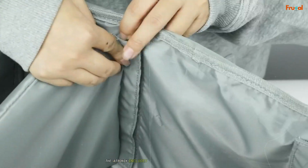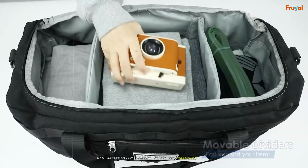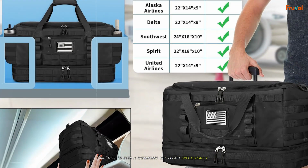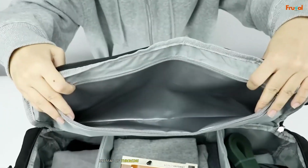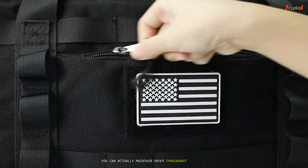The ETRONIK includes a separate shoe compartment with an innovative vertical design that maximizes space efficiency, and there's even a waterproof wet pocket specifically for toiletries. This kind of specialized organization transforms how you pack. Instead of throwing everything into one massive cavity, you can actually maintain order throughout your trip.